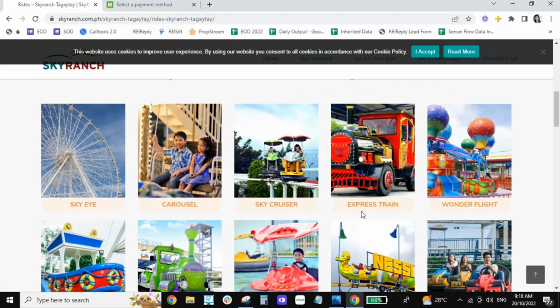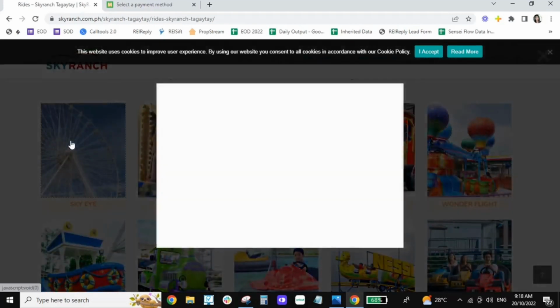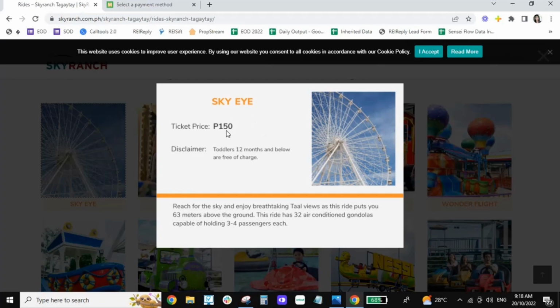For example, hindi nyo gustong mag-ride all you can, pwede nyo nang makita dito kung magkano ba yung dapat nyong ibayad per ride. For example, itong Sky Eye, pag pinindot mo to, makikita mo dito, 150 per person. Tapos, yung pwedeng sumakay doon sa isang gondola, maximum of 3 people lang. Siguro hanggang 4 kapag maliliit yung mga bata. Pero ayun, hanggang 4 lang siya. So kami parang dalawang gondola kami. Isang tatlong tao, isang dalawa.